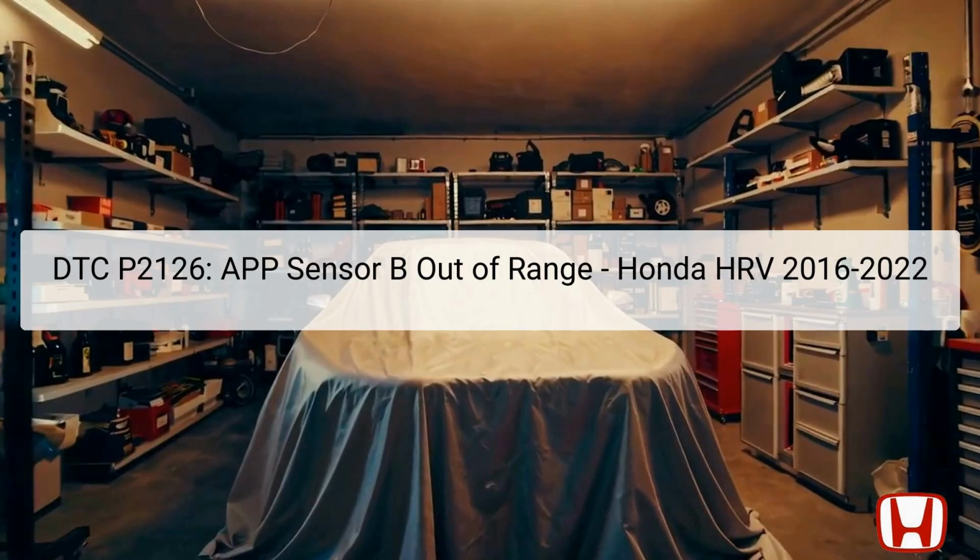This sensor plays a critical role in translating the position of the accelerator pedal into a voltage signal that the Powertrain Control Module, PCM, uses to manage engine performance. The APP sensor is located on the accelerator pedal assembly, making it essential for proper throttle response in the Honda HRV.